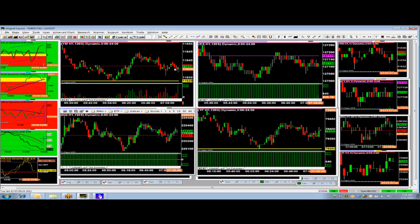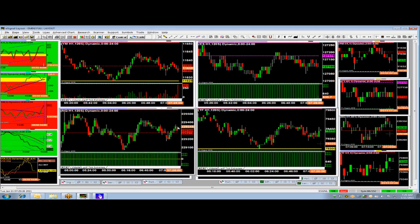I like what the YM is doing here, coming into this base area. I like this little bar formation. And the Qs are showing a completely different picture. That's okay if they're going to be the stronger one of the bunch. The Russell looks good. That bar just failed, so we'll forget about that one. Let's just give this a minute to get open and we'll see where we go.